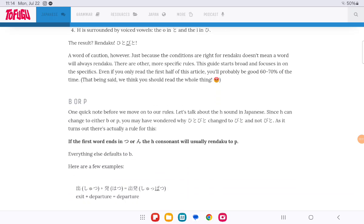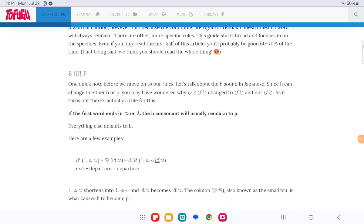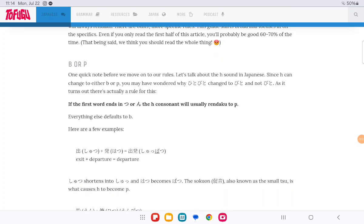Next is the B or P sound. If the first word ends in tsu or n, the H consonant will usually rendaku to P, the article claims. Everything else defaults to B. For example, this is sutsu and hatsu becomes supatsu. This is not sequential voicing. What happens here is that the final syllable of the first element has assimilated into the initial phoneme of the second consonant. It just so happens that when an H is involved in this assimilation, it becomes a P sound.